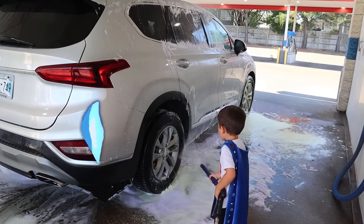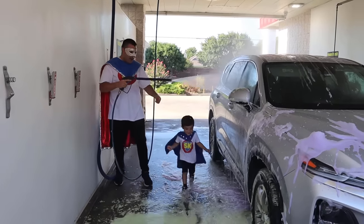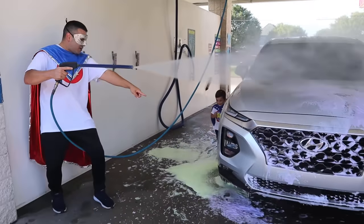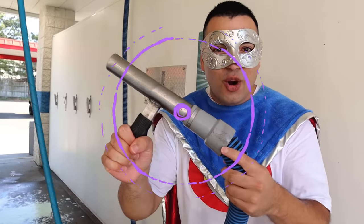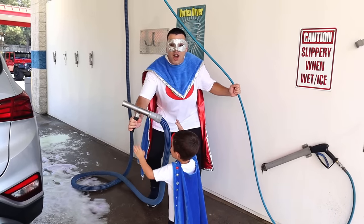Make sure to get the tires too. Hey, supers, go super speed. Go, go, go. Look at this, supers. It's the blower gun. Are you gonna use it, Super Kid? Okay, try out the car.